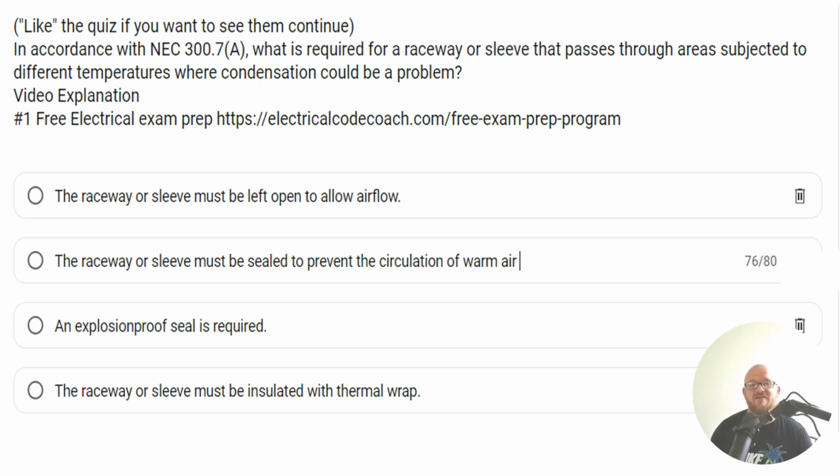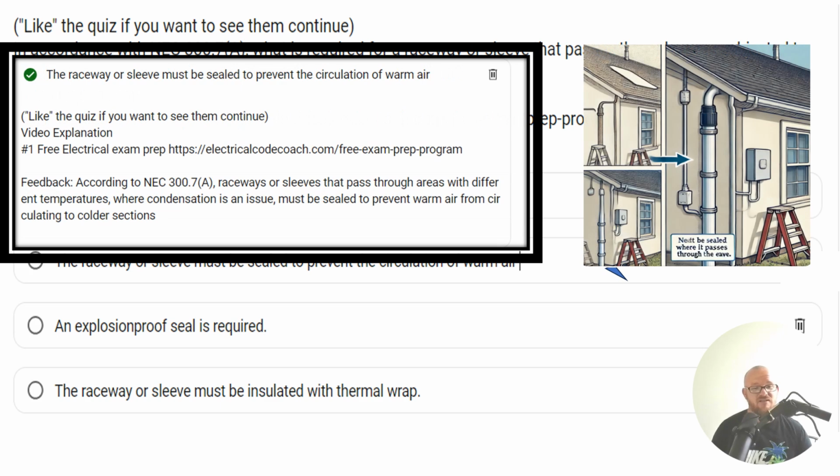In accordance with 300.7(A), what is required for raceways or sleeves that pass through areas subject to different temperatures where condensation could be a problem? And the correct answer is the raceway or sleeve must be sealed to prevent the circulation of warm air. And let's look at this here. It says in 300.7(A), raceways or sleeves that pass through areas with different temperatures where condensation is an issue must be sealed to prevent warm air from circulating.